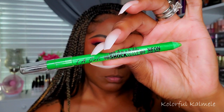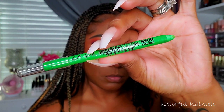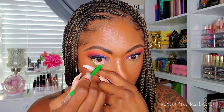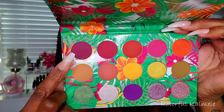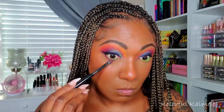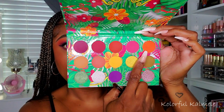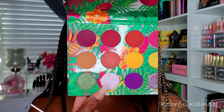So for the lower lash line, I'm starting off with one of my LA Girl Shockwave liners. This is the green one. One of my favorites. I love this green liner. And to smoke out, I'm going back in with that deep dark burgundy shade, just using a small fluffy brush to blow it out. And I'm also going back into that orange shade Cardinal and placing that right below that burgundy shade just to make it match my lid.